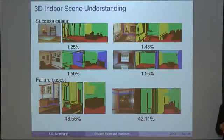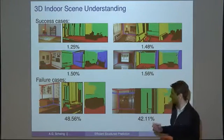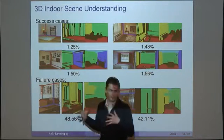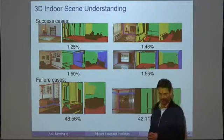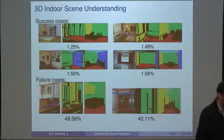To repeat the question: in many scenes there are objects, and objects also distract the learning algorithm, so how does the learning not get affected? The learning does get affected. In fact, it does get distracted, and inference also gets distracted, as you can see in the two failure cases on the bottom here, where we're predicting the red layout, which is obviously distracted by the objects. So if you don't model the objects, they will distract you.